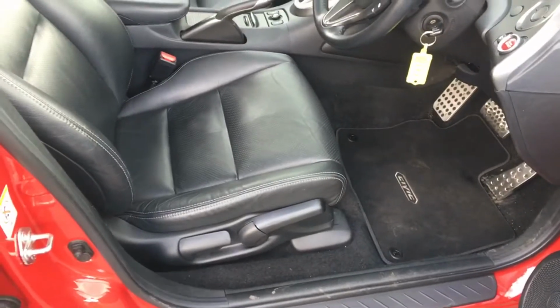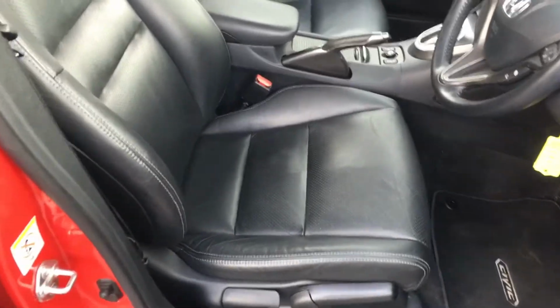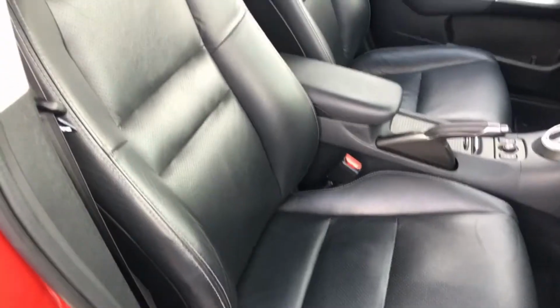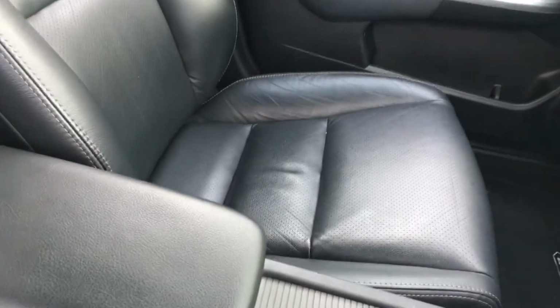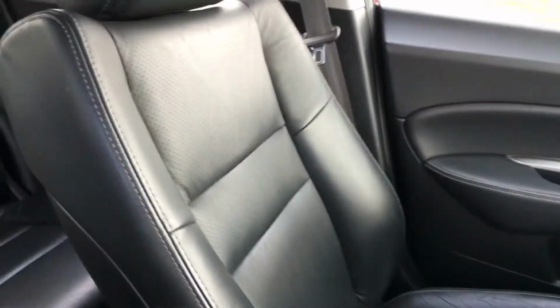The car benefits from a full set of Honda overmats on the vehicle as well, but the leather work is absolutely superb. It just looks pretty much like brand new. It's amazing. And passenger seat there as well.